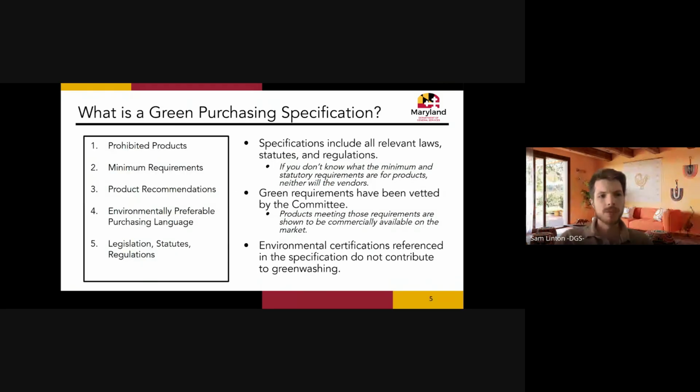I will continue now on to what is a green purchasing specification. It's a list of minimum requirements that have to be met in order for, in this case, paint products to be purchased by the state. It includes what we cannot buy in this category. It also includes what we recommend to go above and beyond just the standard requirements. And also a lot of environmentally preferable purchasing language that you can implement while using the spec in future solicitations or when you're buying paint directly for your agency. It works in both cases. And also all of the legislation and statutes that tie into paints and coatings.